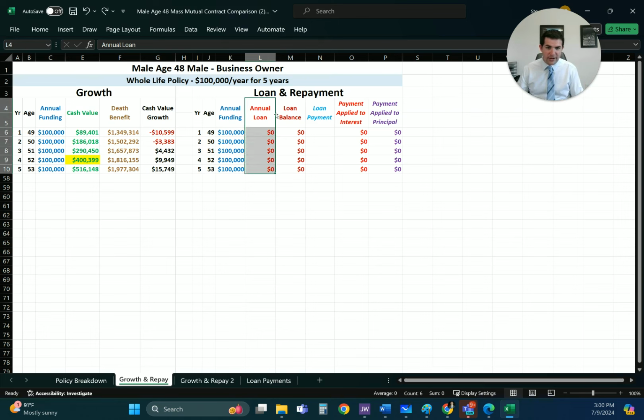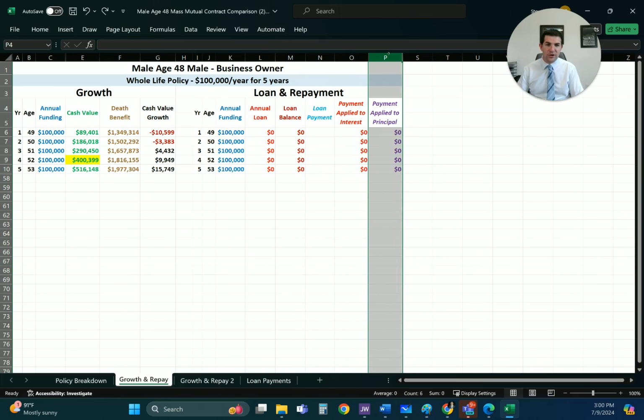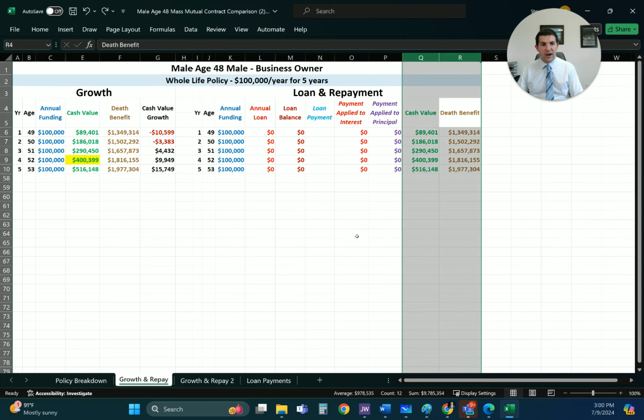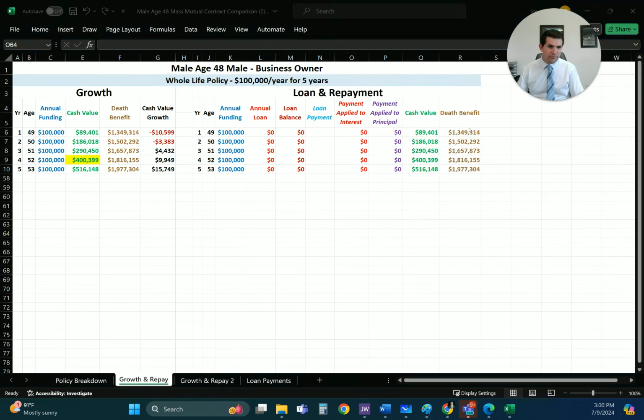But you can see these different columns. Annual loan, that's money you take. Loan balance, that's the total balance. Loan payment in light blue, if you're going to repay the loan, we're going to have it in this column. And then of your payment, you'll see how much is applied to loan interest and how much is applied to the loan principal. And then we've got your cash value and death benefit. So here's the big thing. When you take policy loans, you're going to continue to see this same cash value growth. The growth will occur on your total cash value even if you have a loan outstanding. Keep that in mind.